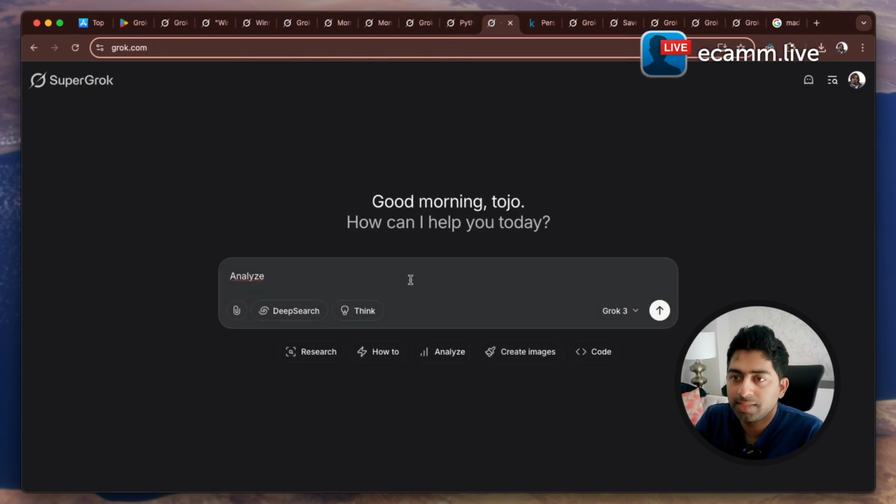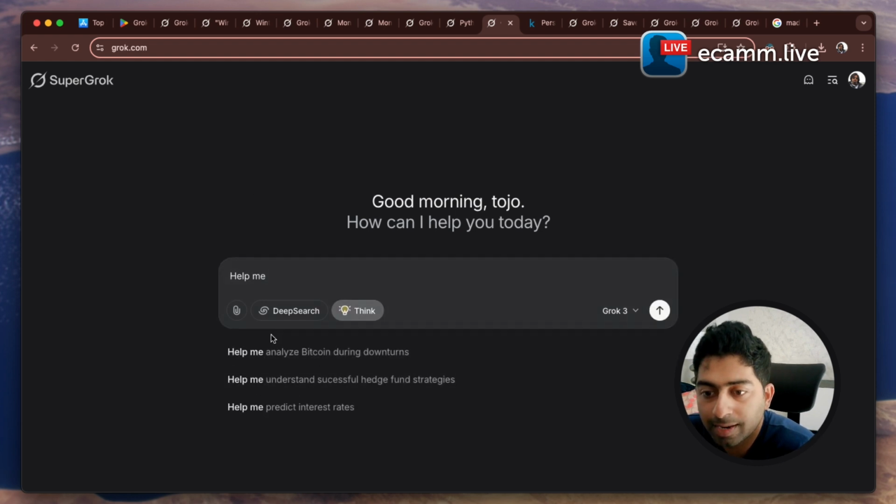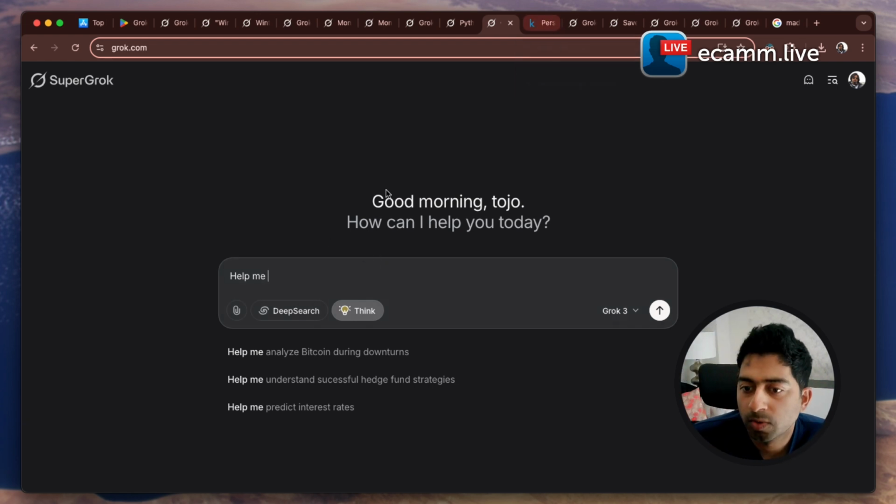So imagine you have used that code and you have a CSV file which has the data for a month's worth of expenses, right? So what you can do here is analyze the CSV data. You can analyze any file that has information, whether it's about business, your personal expenses, or something else altogether. So what I have done is help me analyze Bitcoin during downturns. Okay, help me understand successful hedge fund strategies, help me predict interest rates.